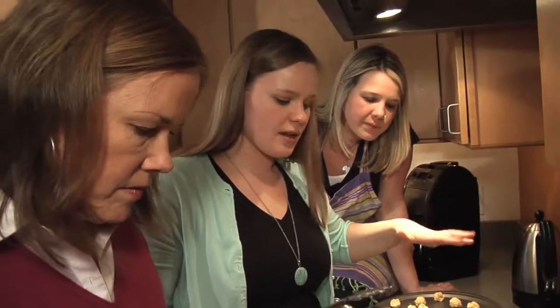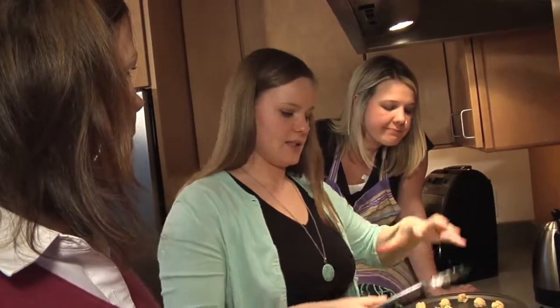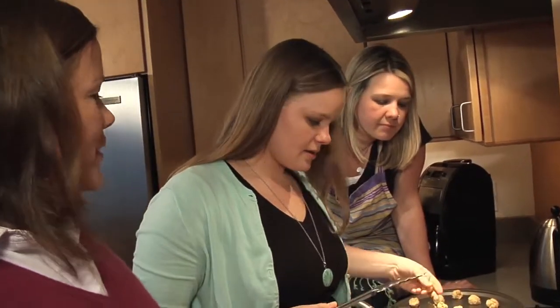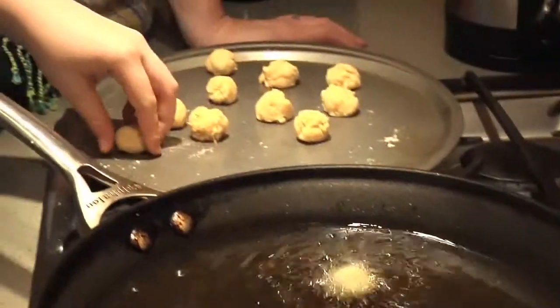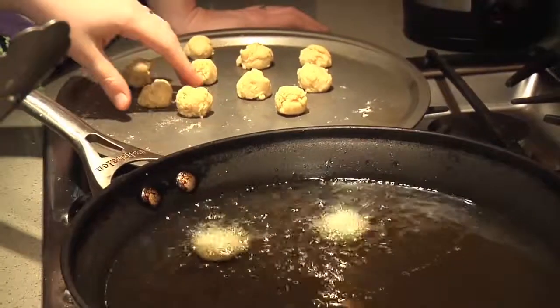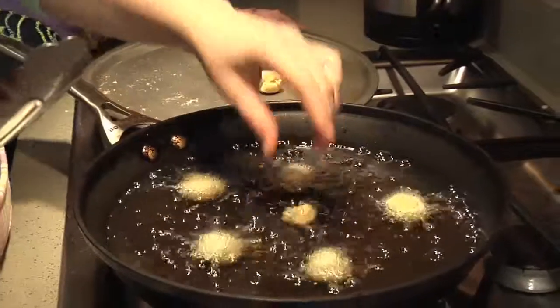You can use any run-of-the-mill skillet, but the bigger area you have, the better. You want more space so that the donuts can fry. Have space to swim? Yes. So then you just drop in your donut holes and there's the sizzle. How many can you put in there at one time, would you say? Maybe like 10 or so.